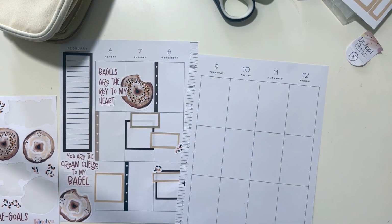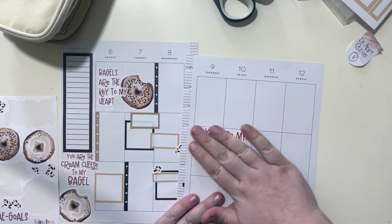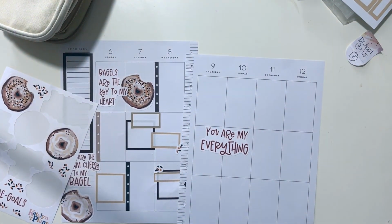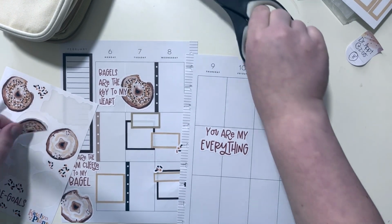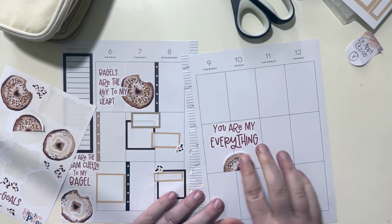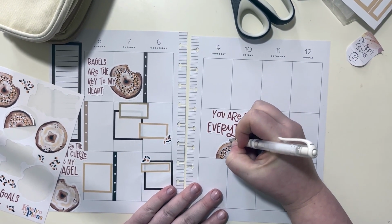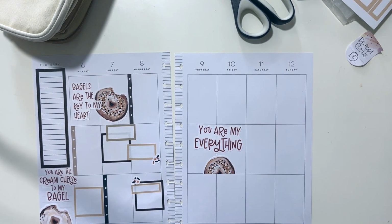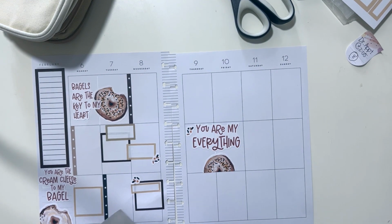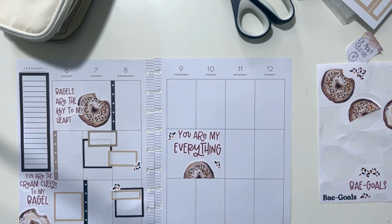So let's do, "you are my everything." And we're actually gonna take an everything bagel and cut it in half. And then that way, voila, we have this. That looks cute. And then again, I'll add in some of the everything toppings to keep it looking real cute. Okay.